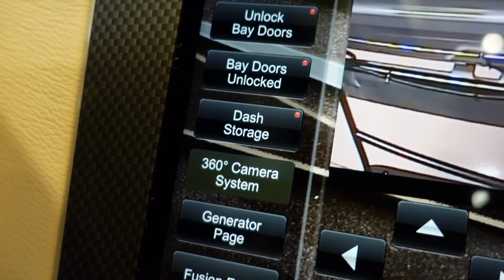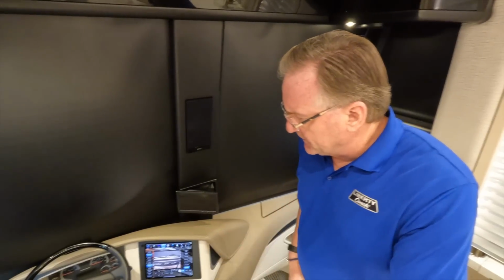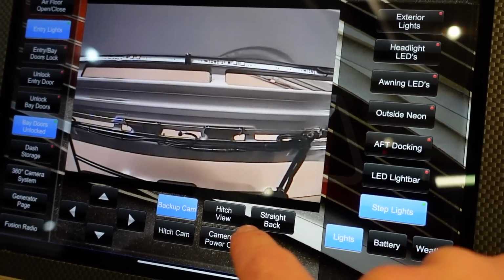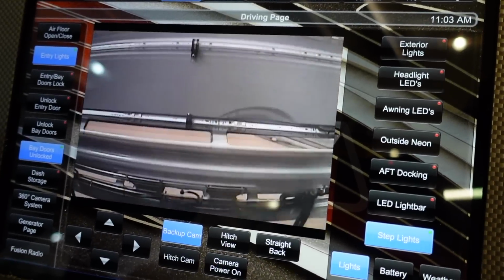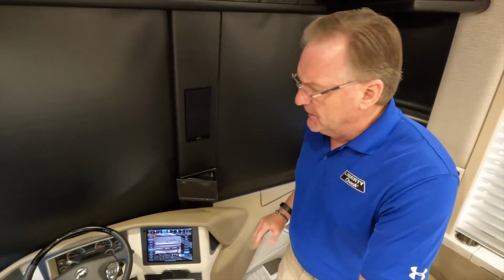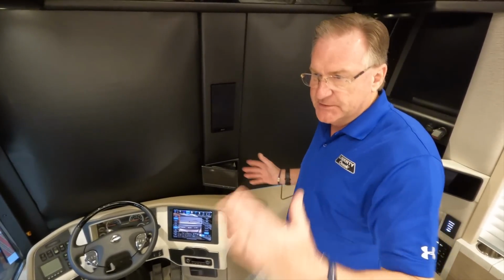You've got the exterior pan tilt camera. You have the 360 bird's eye view camera, which Liberty Coach was the first to install in the late 2016 model year, which the other companies out there have been using the last couple of years. We also have a hitch view camera, so we have a camera that's right on the engine door whose only purpose is to look right down on the hitch and the hitch ball of the coach. So you've got a lot of view here. Turning the turn signals on and off will swap the cameras for the 360 system so that you can see what's going on.